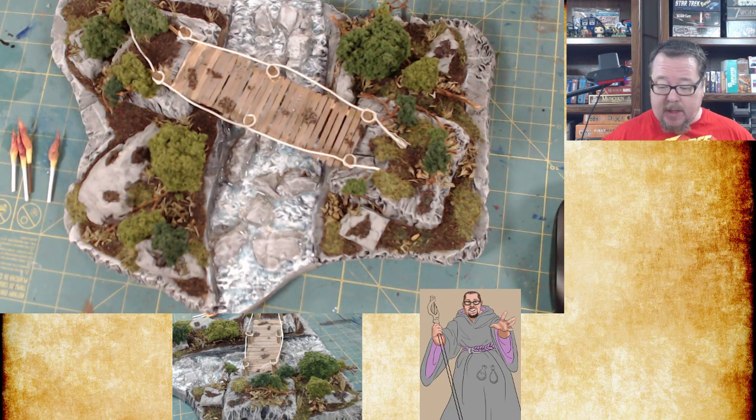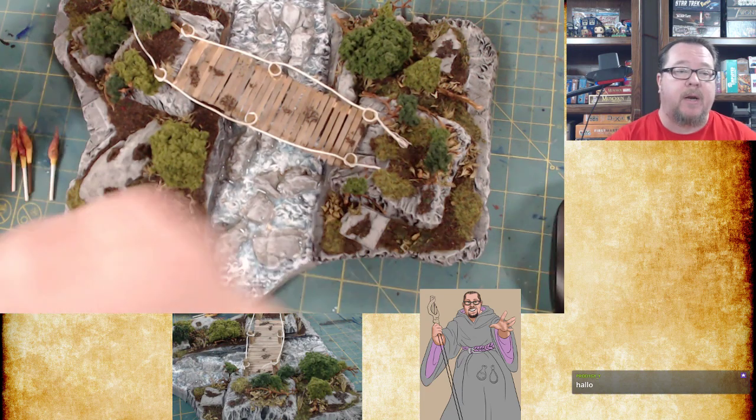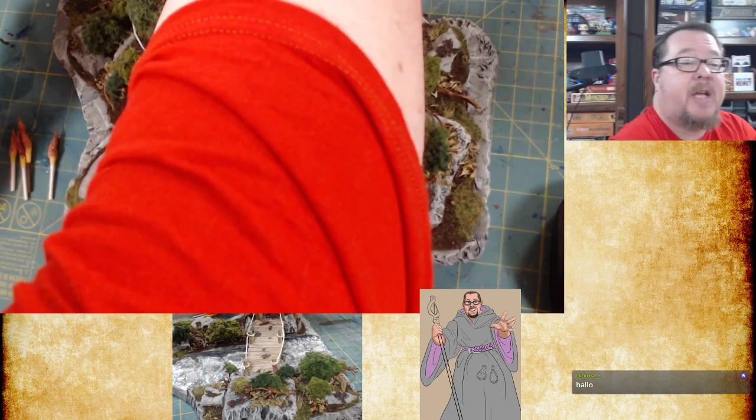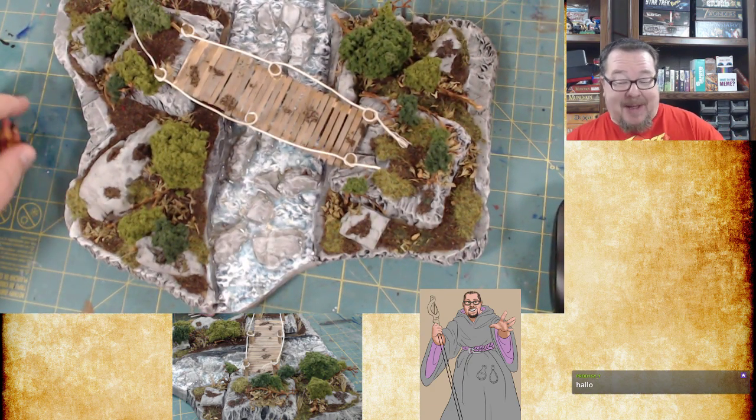So we're gonna go ahead and see about finishing up this bridge here. I'm still playing around with the camera setup, so let me know if you like it, don't care about it, don't just pay attention to the chat anyway, so you don't care what it looks like, but whatever.